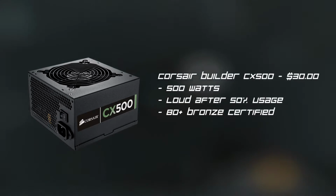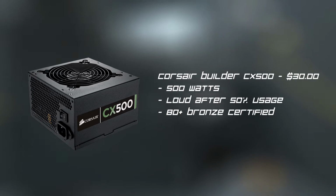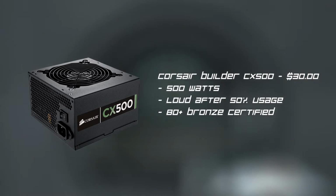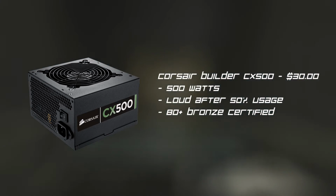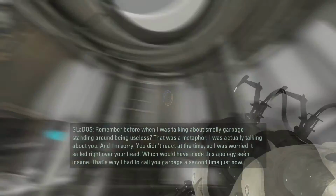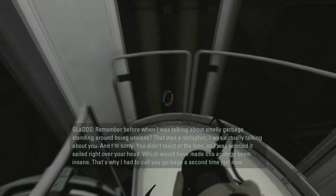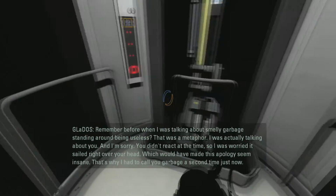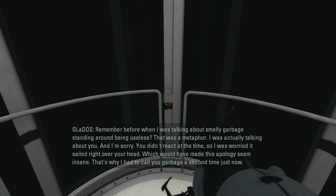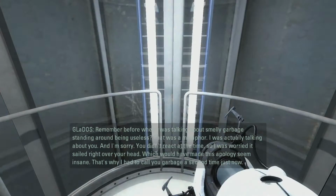So this power supply is the Corsair Builder CX500, which is $30. It has 500 watts of power. It's allowed up to 50% usage, and it's 80+ bronze certified. I would recommend this power supply to any gaming PC build around $500 or less. It has some pretty good specs for only $30, 500 watts, and being 80+ bronze certified. And like most power supplies, it becomes loud after 50% usage.